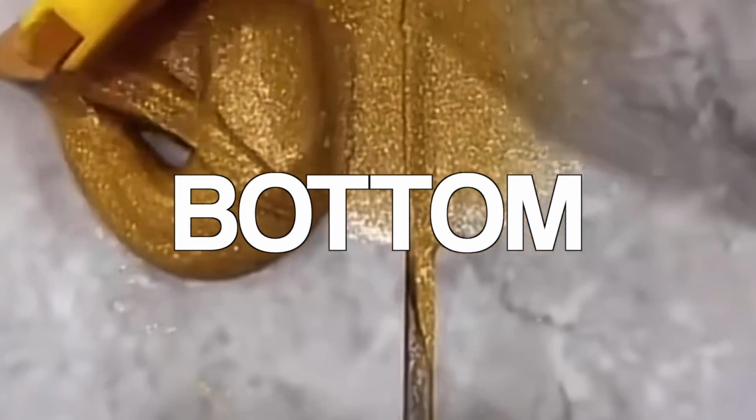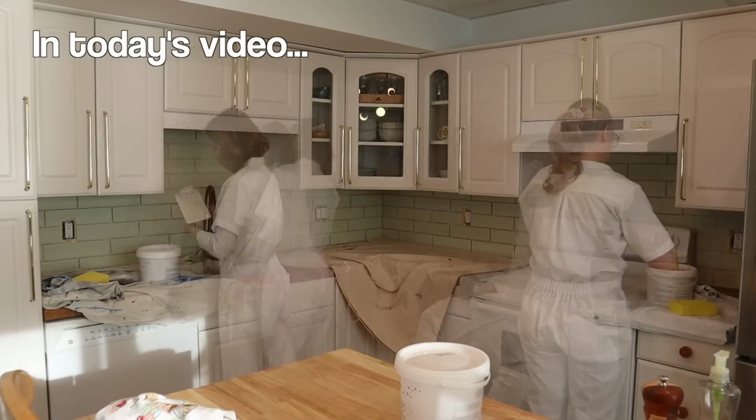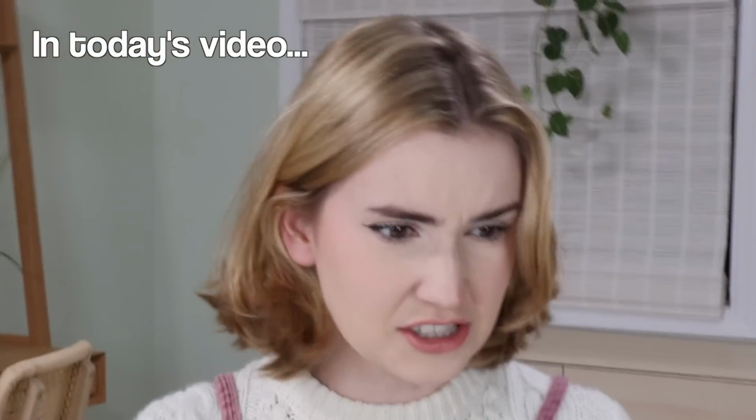Today, we get to the bottom of this viral glitter grout. This doesn't look like the TikTok either. What did they use in this TikTok? When you spend $300 on glitter grout, I need answers!